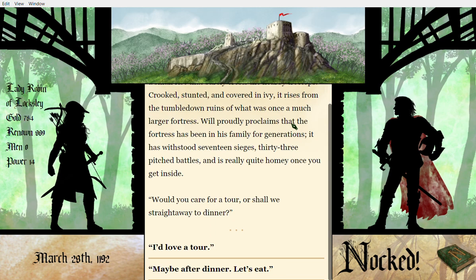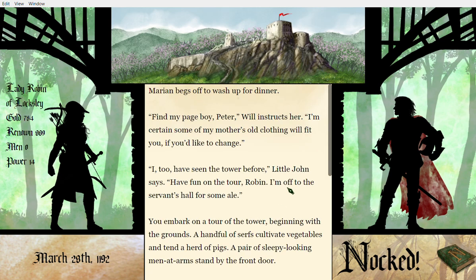"I would love a tour." Marion begs off to wash up for dinner. "Find my page boy, Peter," Will instructs her. "I'm certain some of my mother's old clothing will fit you if you would like to change." "I too have seen the tower before," Little John says. "Have fun on the tour, Robin. I'm off to the servants' hall for some ale."